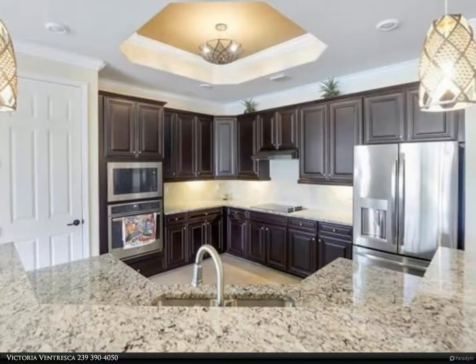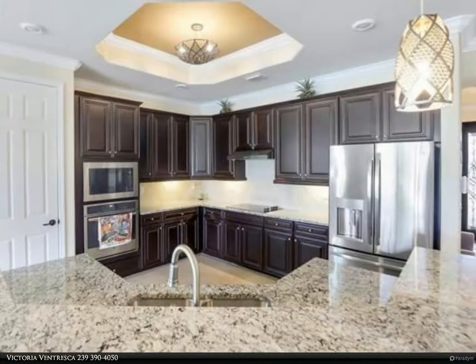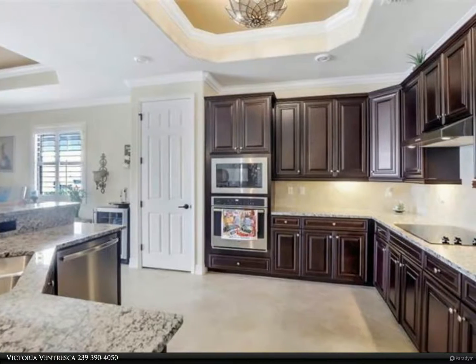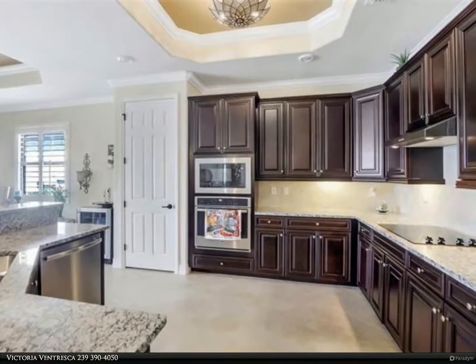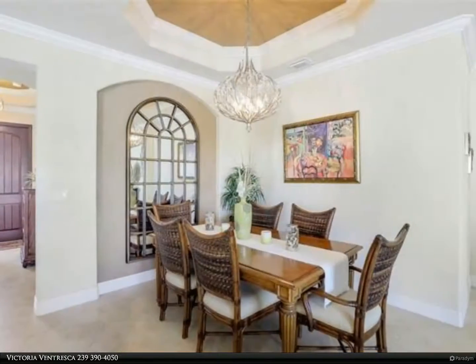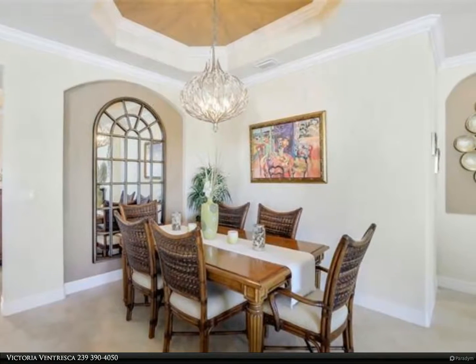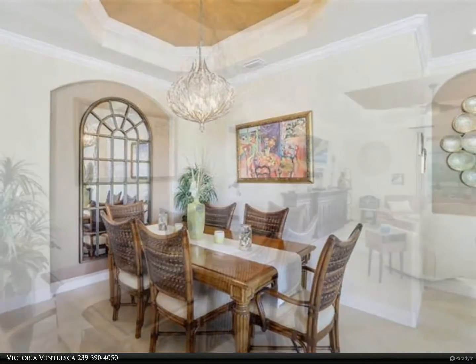Enjoy the community's resort style amenities including zero entry pool, cabana bar, 8 Har-Tru tennis courts, fitness center and fabulous clubhouse facilities. Enjoy the great outdoor living and active Southwest Florida lifestyle. For more information, review the details below.